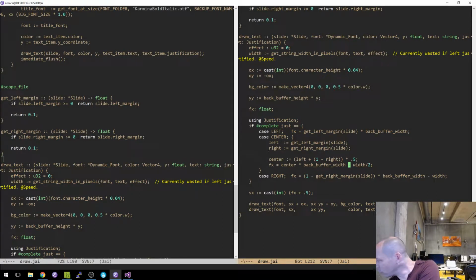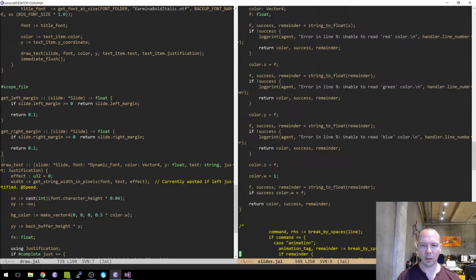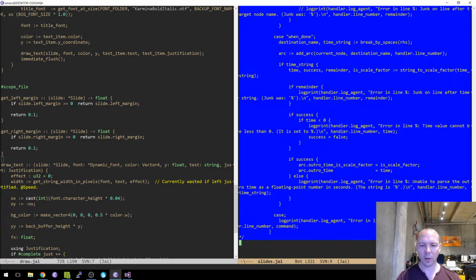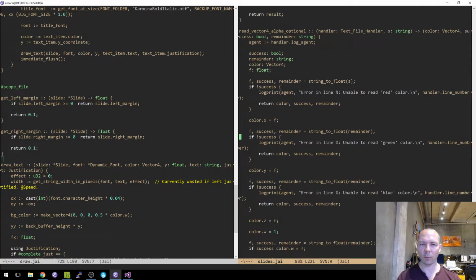Can't I change the default to left or right justification to check fast? Yes, I could, but I'm just going to finish the feature and then we'll check to our heart's content. So I'm going to go into, what is it called? What's our file that reads, it's just in slides, right? Yeah, this is our thing. You know what? I feel like I don't really need this anymore. That was just sample code from the other thing.